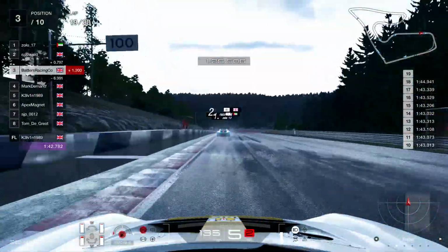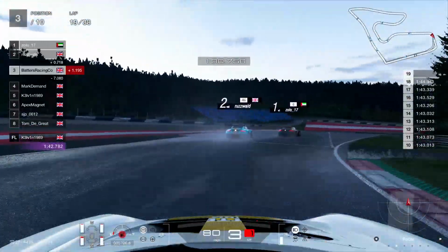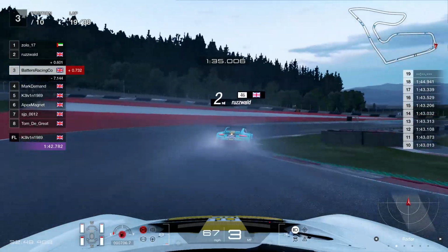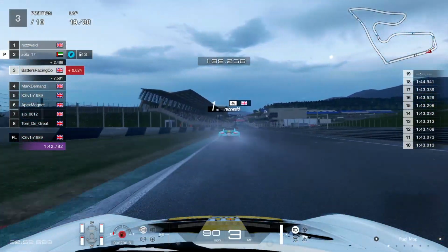1 lap later and it's now time for the pit stop phase to begin. So we are slap bang halfway through the race now, so it would make sense to pit now. So we've got Zolo pulling off into the pit lane then to make his one and only stop of the race. So as he pulls into the pits in, he's got 3% of a tank remaining.